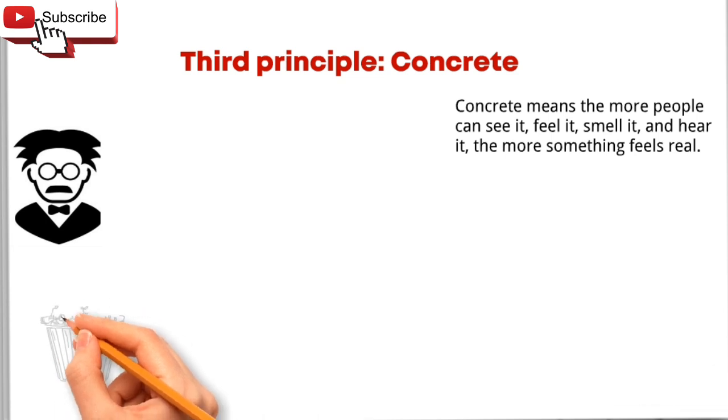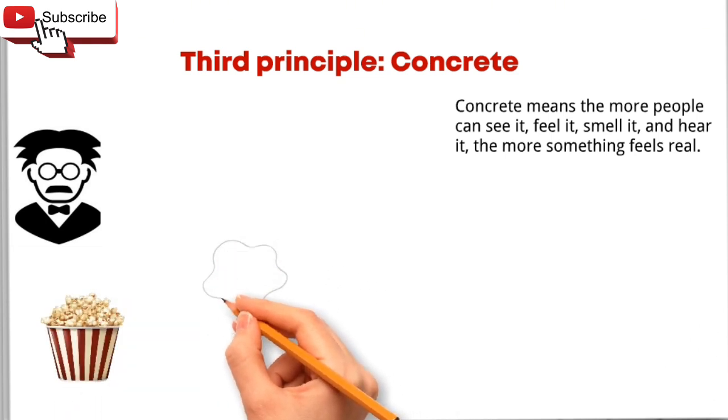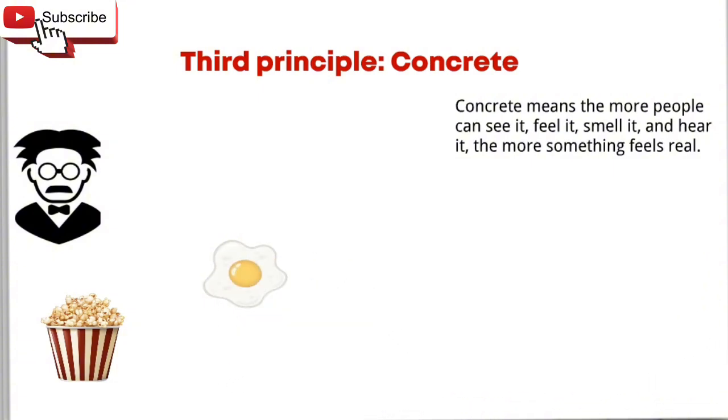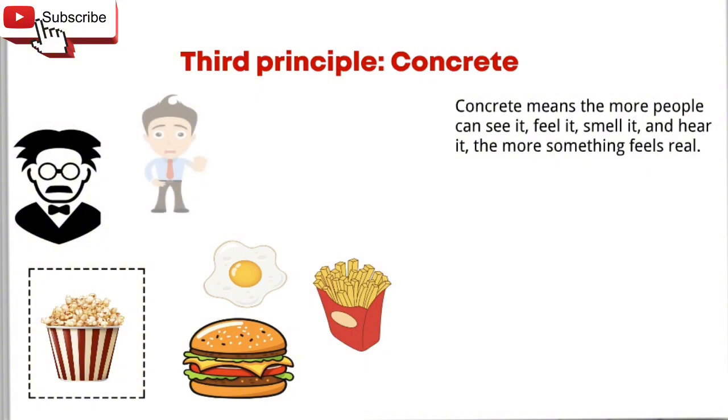If I tell you that movie popcorn contains 20 grams of fat, this doesn't mean a lot to you. But instead, if I say that movie popcorn has more fat than bacon and eggs for breakfast, a Big Mac and fries for lunch, and a steak for dinner all combined, you're more likely to avoid popcorn in the future, which is the essence of effective communication, making people act.